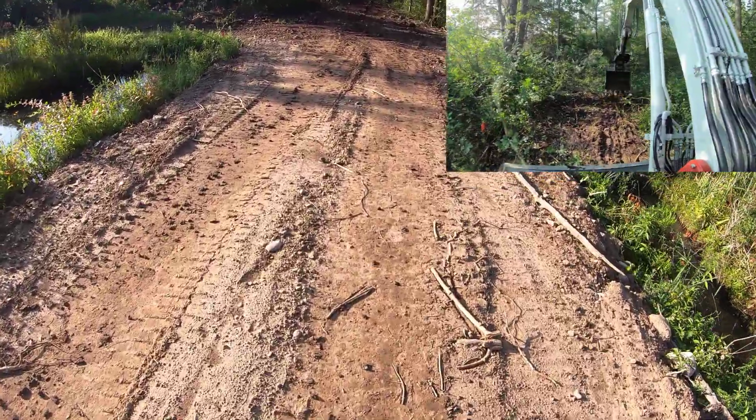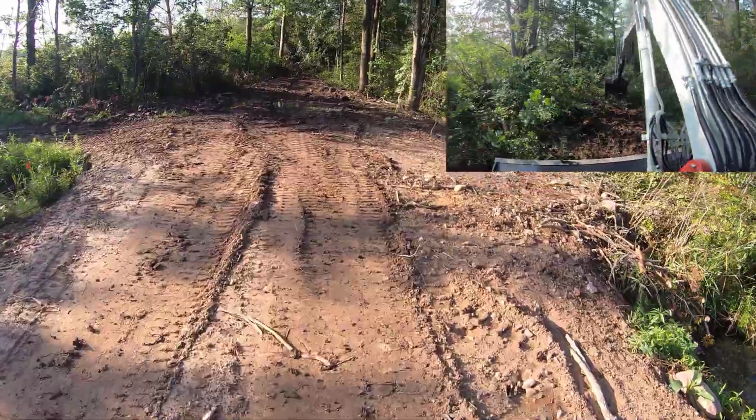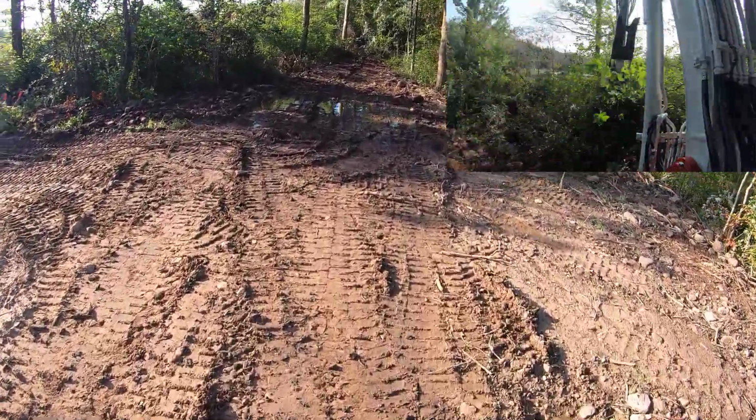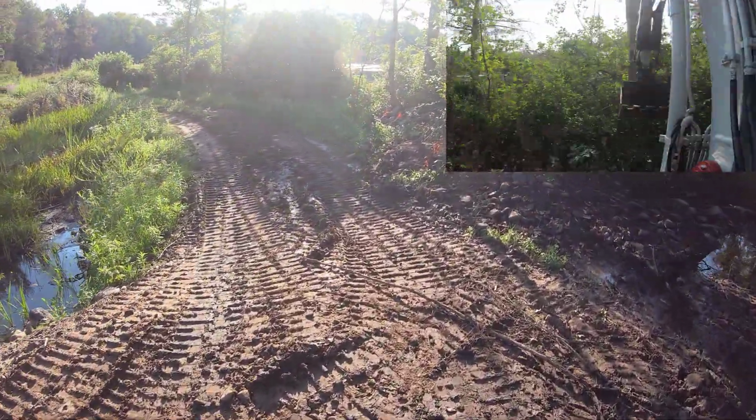So this is the area. I posted probably two videos, I think, about coming up and extending this roadway. Oh, I'll mention this. I know I'm looking over here into the sun.